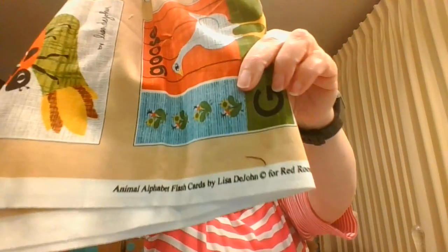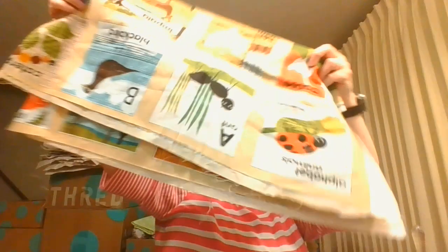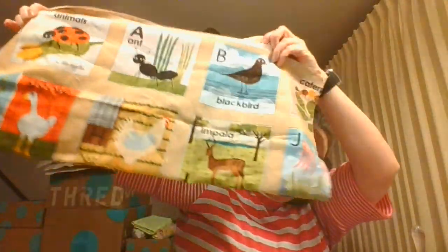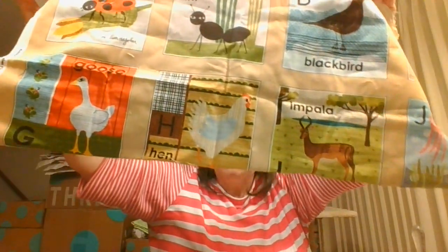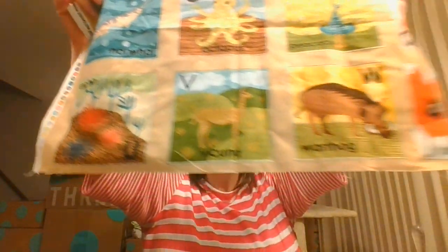And I have a piece of fabric. Now, this one is fun. This is called animal flashcards. And so this is, oops, that's upside down. There we go. So you can see each of these squares is an animal and a letter, and it's a nice little chunk of fabric. I'll have that all measured up for the sale tomorrow.